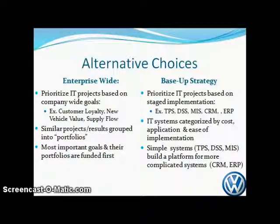Thank you, Shreya. I'm Brad, and I'll be discussing the alternative choices available for Volkswagen of America to implement an IT system, as well as the evaluation criteria needed to assess and determine the best solution for implementation.